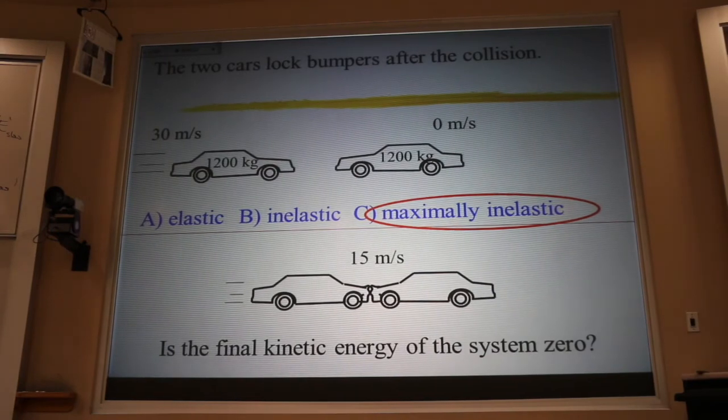Maximally inelastic is when they lock bumpers, period. They can still be moving. Maximally inelastic doesn't mean they have to lose all the kinetic energy. They just have to lose the most that's allowed by law.